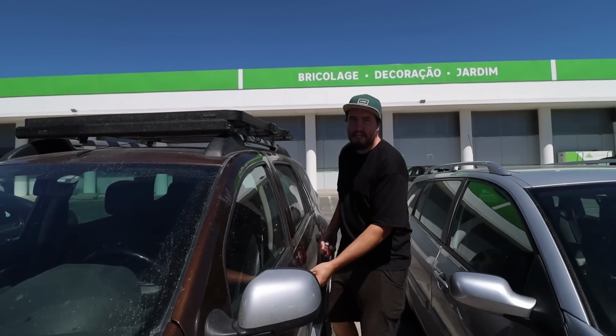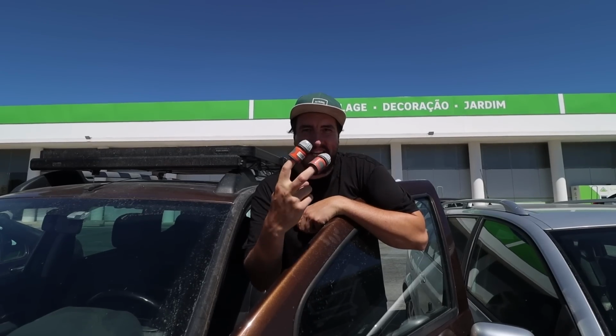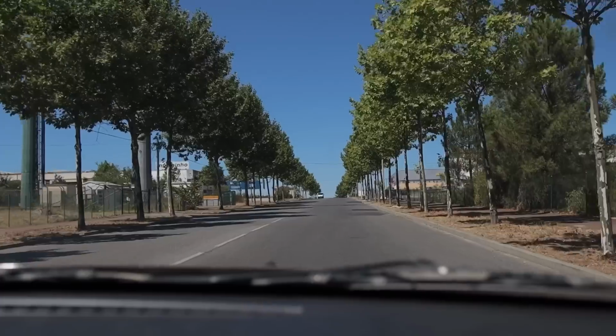So it's not often that you get everything you need in one store, but what I did manage to get is these two things that I need to connect all of the pipes for the different IBC tanks. I'm off to the next shop. The next shop I'm going to is called Agrologia, and it's basically an agricultural shop where you can get all the feed for the goats and the chickens.